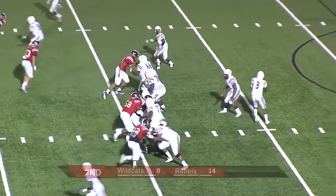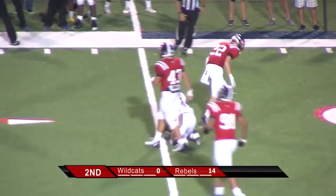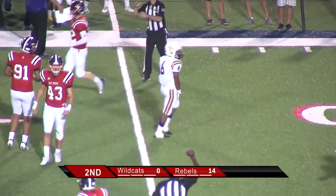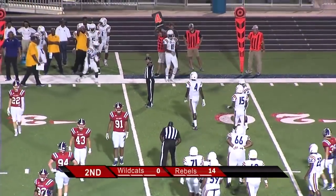Wossman with 4 wide receivers, 3rd and 9. Looking to throw, throws it out in the flat, and he's tripped up, trying to stay on his feet, but he's unable to do so. He'll fall forward for about 3 yards. So to bring a 4th down and 6.